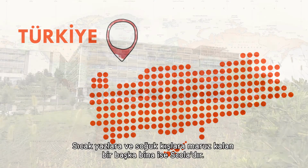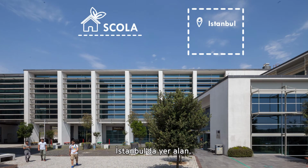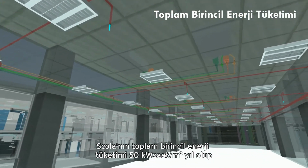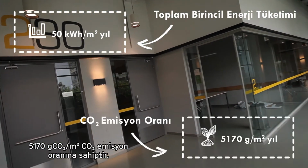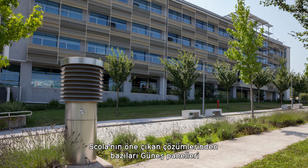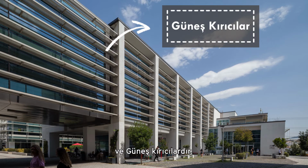Another building exposed to hot summers and cold winters is the Schola building. Located in Istanbul, it has 17,756 square metre gross floor area and is built as a single academic building for faculty within the campus of university. Schola's total primary energy consumption is 50 kilowatt-hour per square metre per year, and it has 5,170 gram carbon dioxide per square metre carbon dioxide emission rate. Some of Schola's featured solutions are PV panels, earth tubes, and sun breakers designed for each facade.